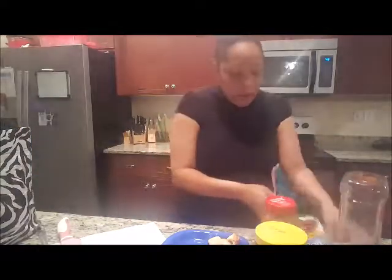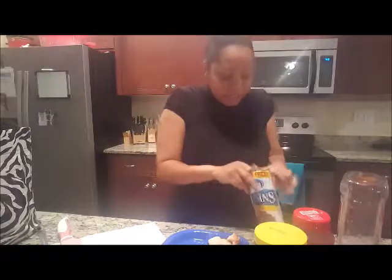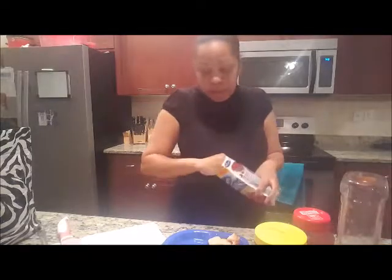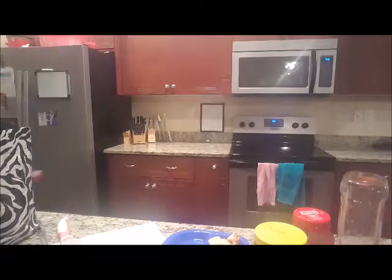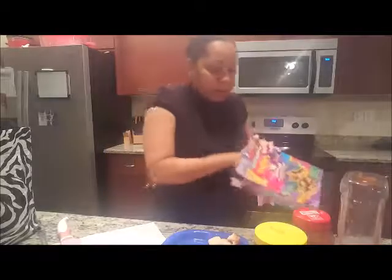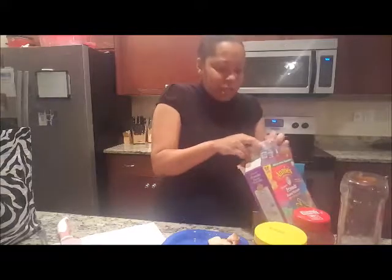So then, I'm gonna give him a little bit of cranberries. The cranberries are actually for me, but he likes them so much, I can't ever eat them in peace. So I'm gonna give him just a little bit, just to give him a little serving of fruit. And then I'm gonna give him a little bit of graham crackers. These are organic Annie's brand. I really like that brand. I got some really good stuff and it's all organic.